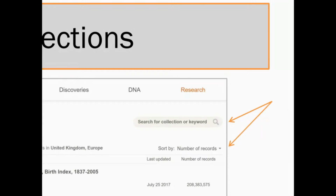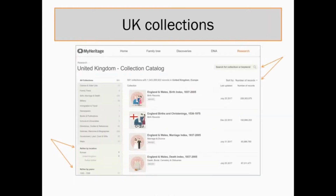And I would advise, especially for people who are beginners, there are so many records available on MyHeritage that it can be a bit overwhelming. Sorry, I've had a little blip there. Just to say, if you're a beginner, it can be a bit overwhelming to have so many records, and it's a really good idea to search down to collection level and just look within that until you get familiar. And it's always a good idea to go by collection. And then you can see also, I've pointed to the number of records. So at the moment, this is sorted by the number of records, but you could actually also sort alphabetically.